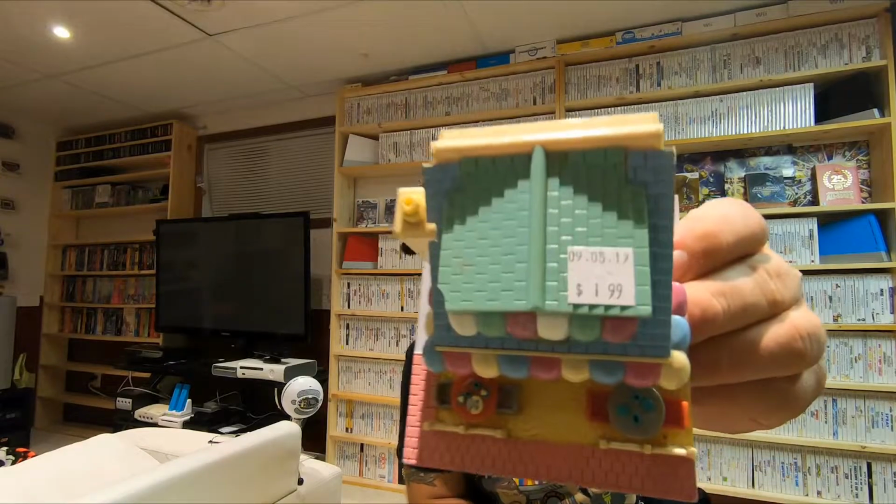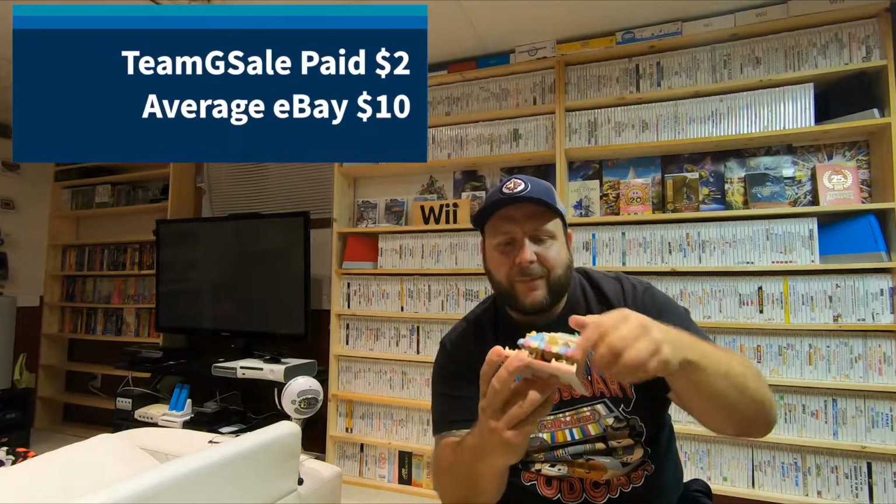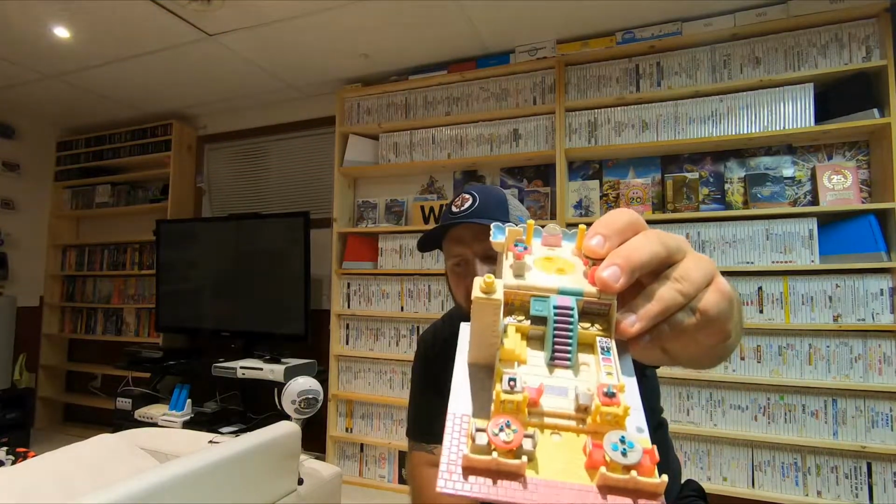I found this at Salvation Army. I'll try to get the price in there. It was $1.99. I guess hopefully you can see that there. And it's the Polly Pocket pizza set. It opens up a few different ways. Mighty Max was the other version, the sort of boys version of Polly Pocket. So these are cool, and they actually do hold some value. So I picked it up maybe to trade in the future.